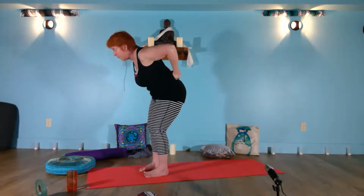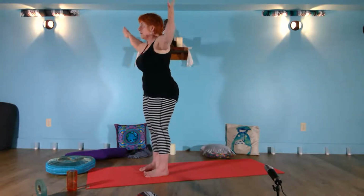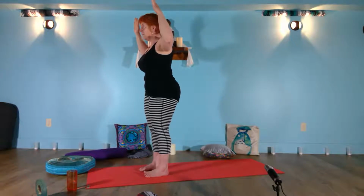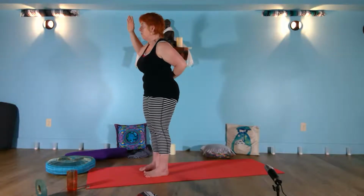Inhale, rise up. Hands by your side, sweep the arms high. Cactus arms. Take a full round of breath to settle into this posture before allowing the back of the left hand to come behind you.